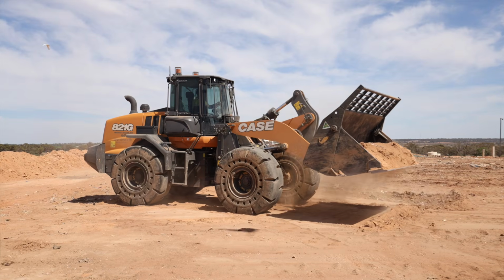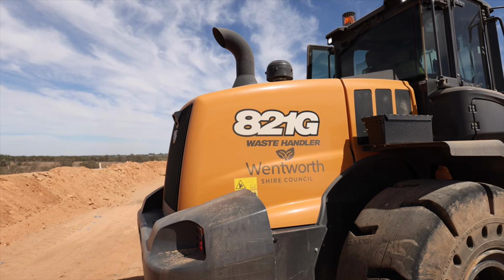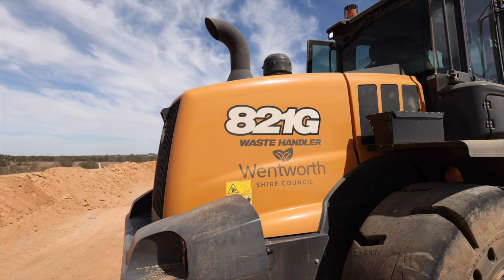Oh, yeah, g'day. I'm Matt Allen, one of the proud owners of SA Tractors. We're the Case dealer for South Australia and the Mildura regions. We're down here at the Wentworth Shire Council at their Baronga waste landfill. Just delivered them a brand new Case 821G Waste Spec Wheel Loader.